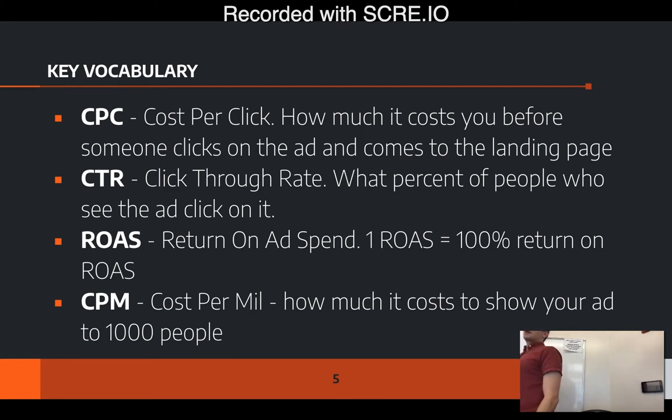ROAS, this is the most important number for online advertisers. It's return on ad spend. It's just a number, but it works like a percent. So 1 ROAS means you got 100% return on your ad spend. A 2 ROAS means that for every dollar you paid on ads, you got $2 out of it. So that 100% will mean you put in as much money as you make. Yeah, you broke even, basically.